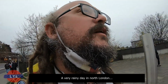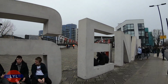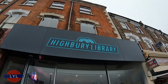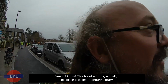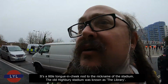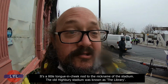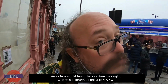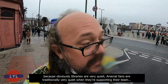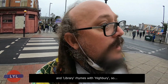A very rainy day in North London. And there, yeah, this is quite funny actually. This place is called Highbury Library. It's a little tongue-in-cheek nod to the nickname of the stadium. The old Highbury Stadium was known as the Library. Away fans would taunt the local fans by singing, "Is this a library? Is this a library?" Because obviously libraries are very quiet. Arsenal fans are traditionally very quiet when they're supporting their team, and library rhymes with Highbury.